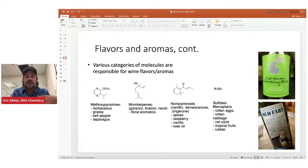On the right are some kind of funny wine labels that take advantage of some of these maybe undesirable traits, or desirable, depending on who your audience is. We have a cat's pee on a gooseberry bush Australian Sauv Blanc, and an old fart red wine. With any of these compounds, there's too much of a good thing. Tiny amounts of them in balance can lead to pretty desirable wines, depending on what you like.